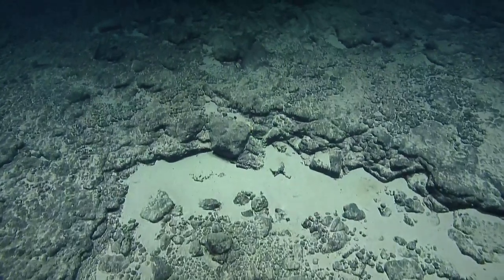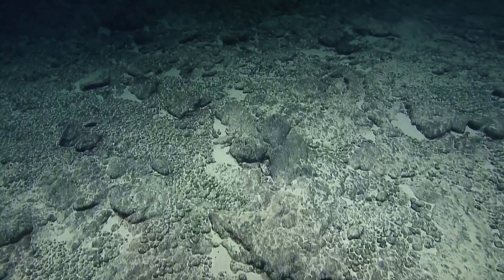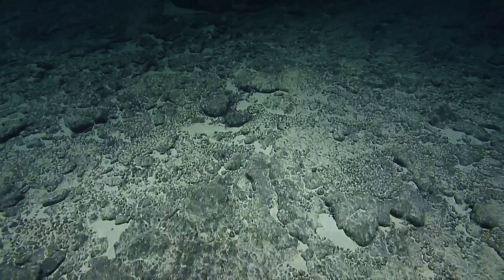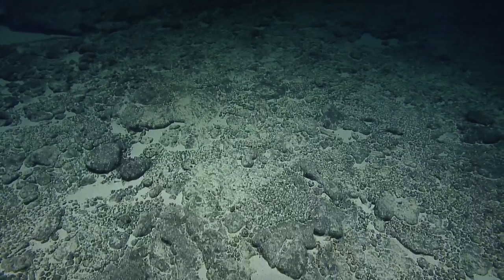Could be in the genus Deltocyathus or Stephanocyathus. And then Vonella also, I have personally collected it from greater than 3,000 meters before, but it's definitely one of those that's exceptionally deep.